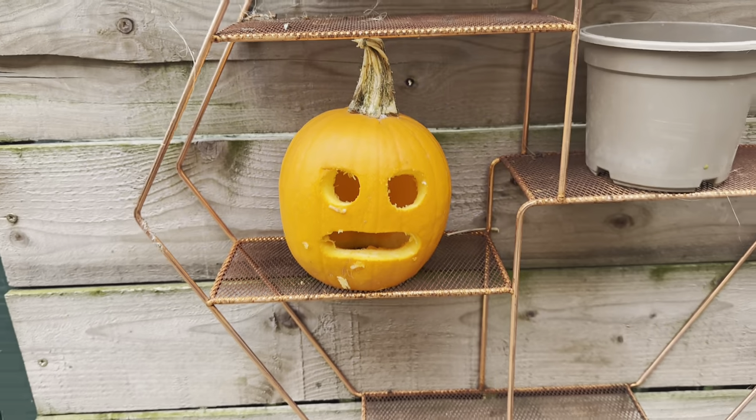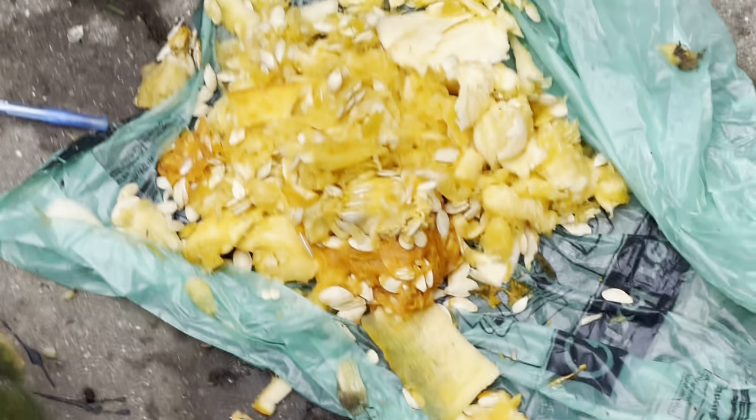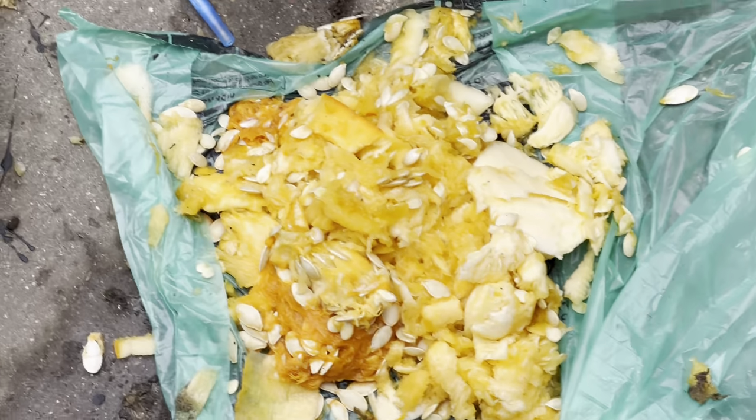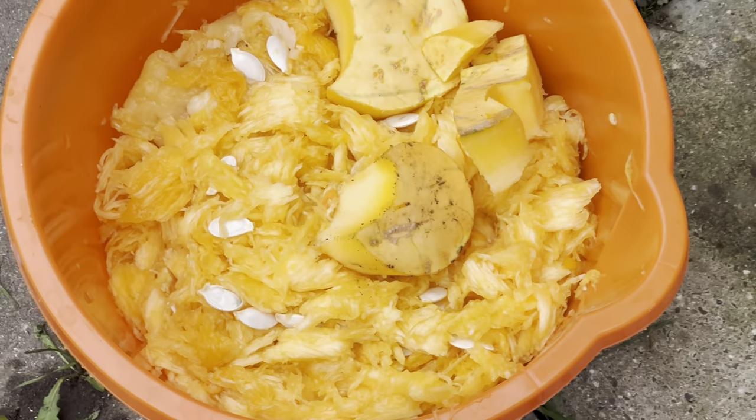Turns out I've been trying for years to grow a pumpkin, and they just do not want to grow. But one actually finally grew, and there's all the guts, and obviously the bucket full of pumpkin guts. I'm going to save some of these seeds and try and grow them. And of course, I'm going to show you at nighttime.